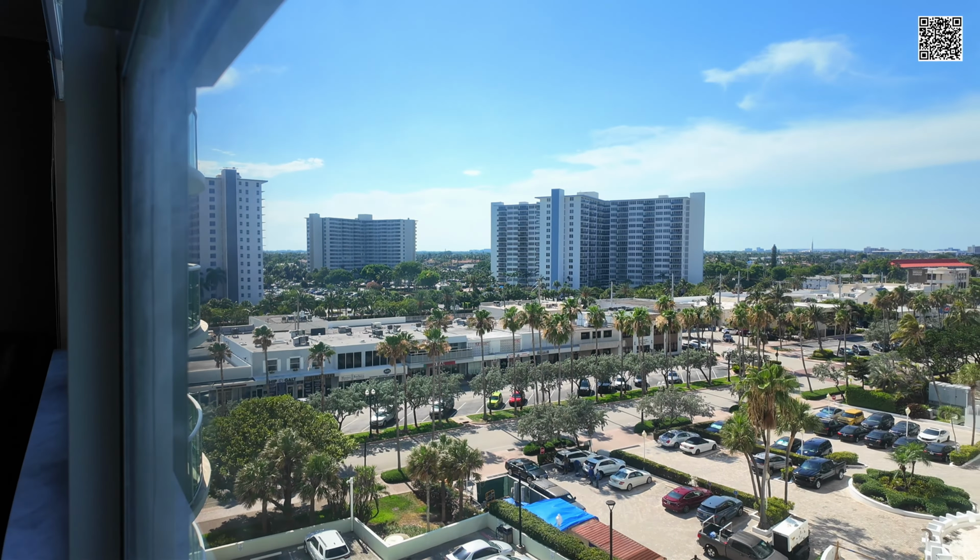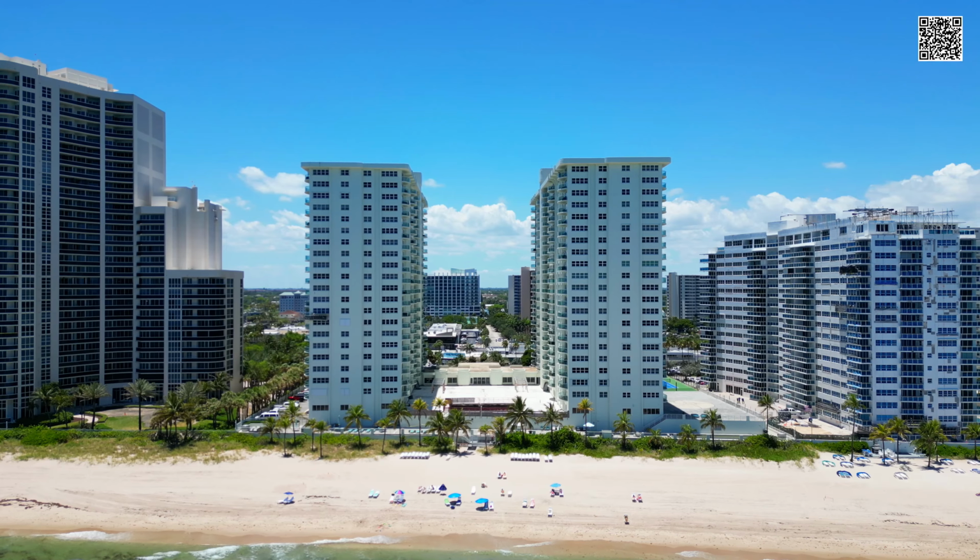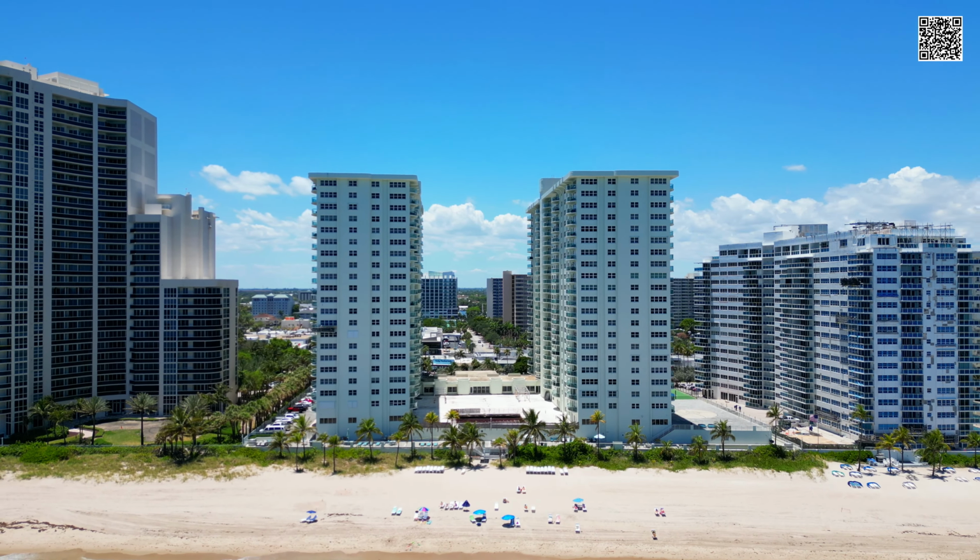Situated in the vibrant Galt Mile area, you're just moments away from top restaurants and nightlife. Schedule a viewing today and experience luxury living.